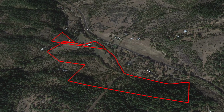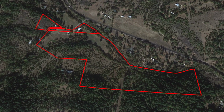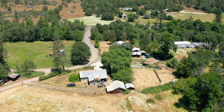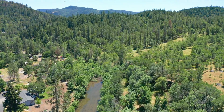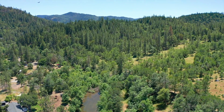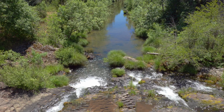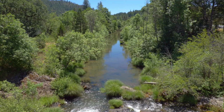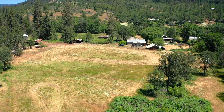This charming 44-acre property has a great combination of irrigated pastures, rural home, outbuildings, creek frontage, and timbered recreational ground. Nearly 8 acres of water rights provide opportunities for a large garden, niche commercial crops, or livestock.